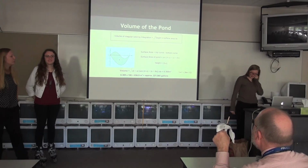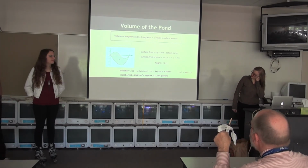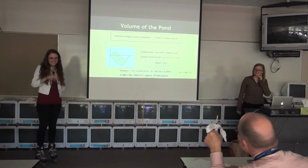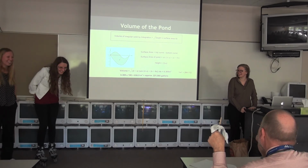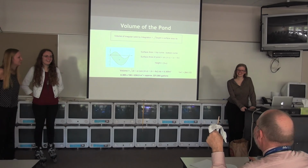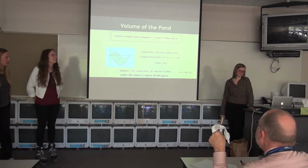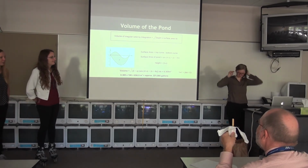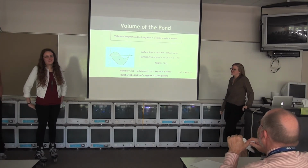So to find the surface area, we took the top curve minus the bottom curve, and we multiplied it by the height, which he told us was about 3 minus x. We found it to be approximately 836.9 meters cubed, which when you, 1 meter cubed is about 264 gallons. So the pond held about 221 gallons of water.